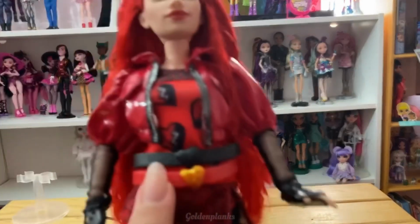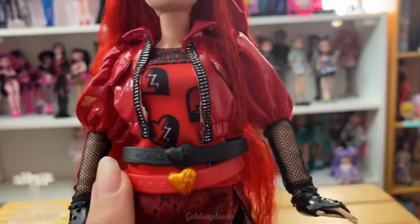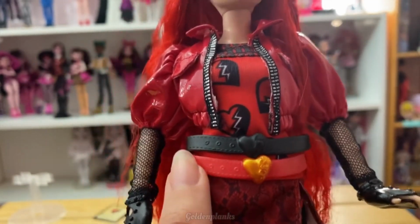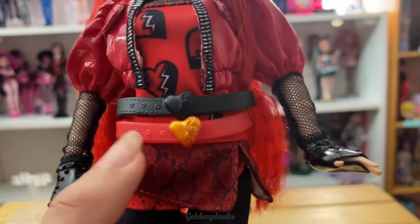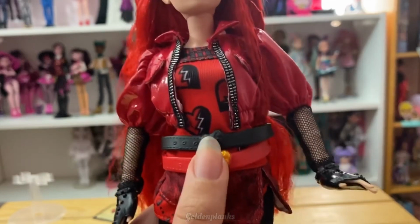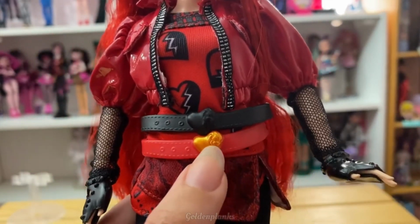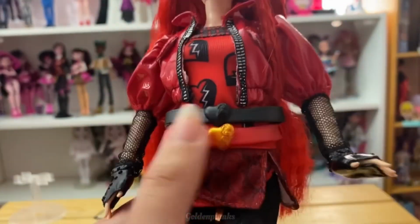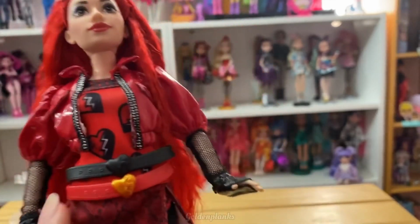or take off her jacket. Her belts: she comes with two belts. They are the same mold, I'm pretty sure they're the exact same mold. But one is completely black, and the other one is red with gold. I'm guessing the buckle is a heart with half roses on this side, and in the red version of the belt, it comes painted gold, which looks pretty cool, even.